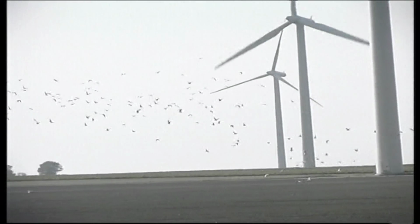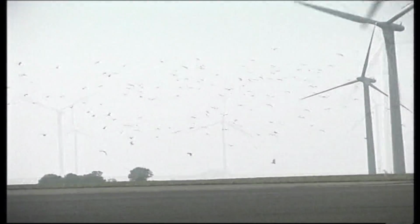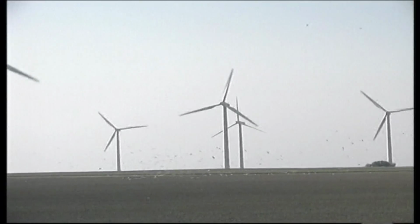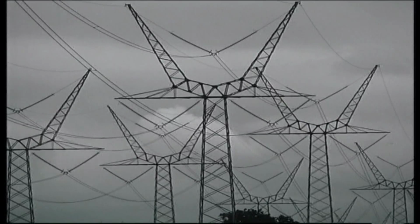Wind turbines are often mentioned as a risk to birds, and several international tests have been performed. The general conclusion is that birds are only seldom bothered by wind turbines. Birds quickly get used to new wind turbines and avoid the rotating blades. Studies show that, for example, overhead power lines are far more hazardous for birds.